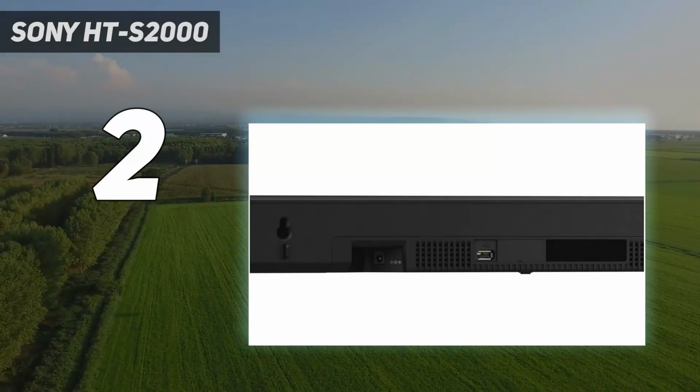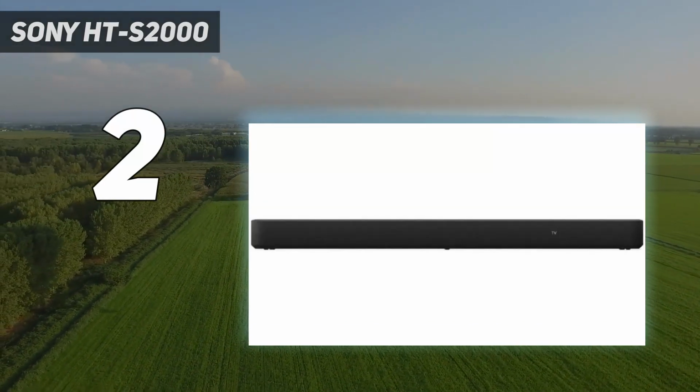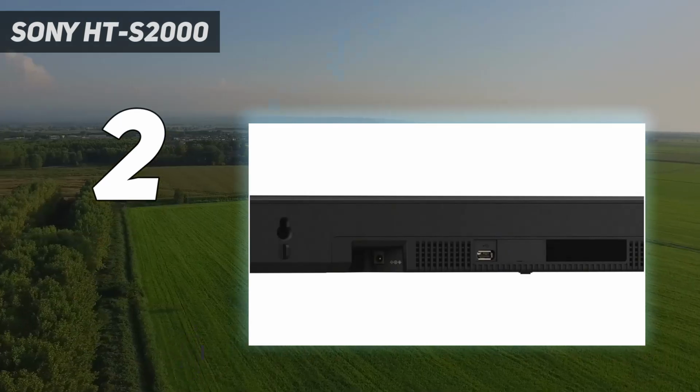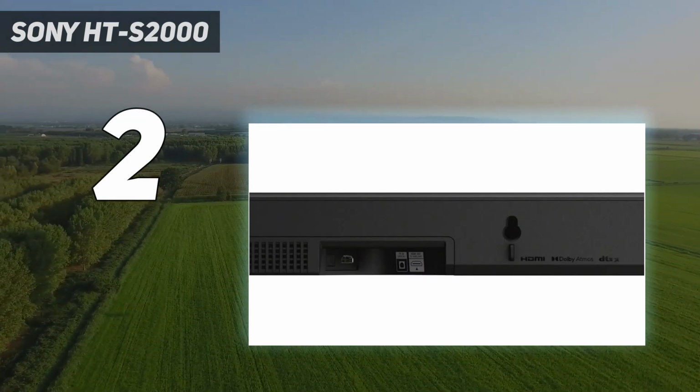Sony HTS2000. What you need to know. When it comes to sound quality and features versus price, we think the Sony HTS2000 is the best budget choice around. Although it's a little basic in terms of connectivity, the sound you get from this soundbar is impressive for the money and is certainly a good choice for those looking for an upgrade to their TV sound without breaking the bank.